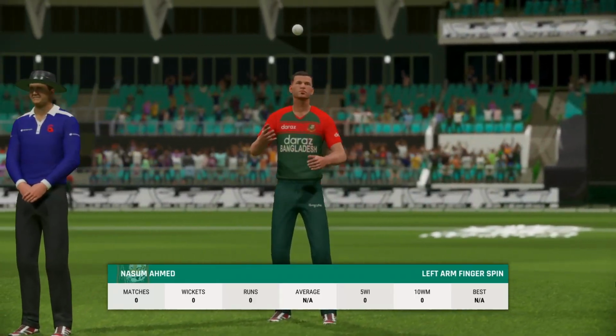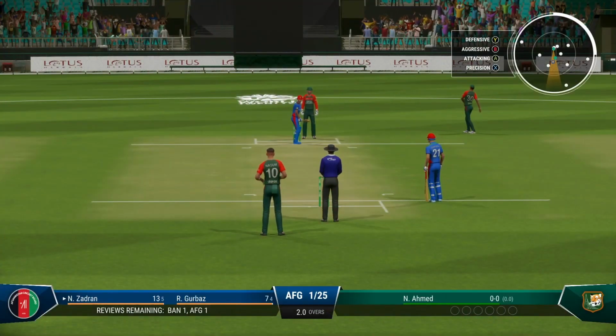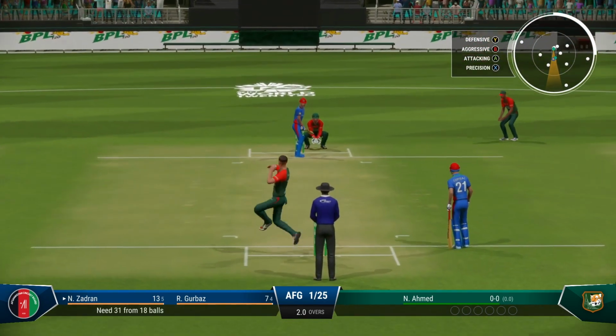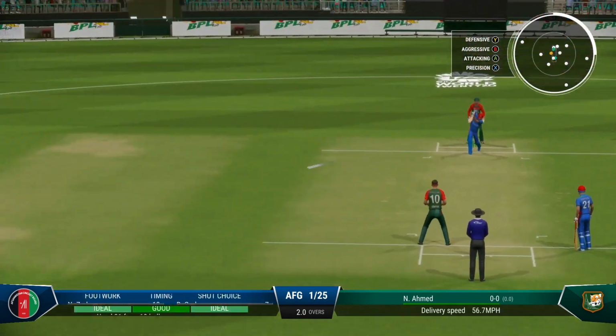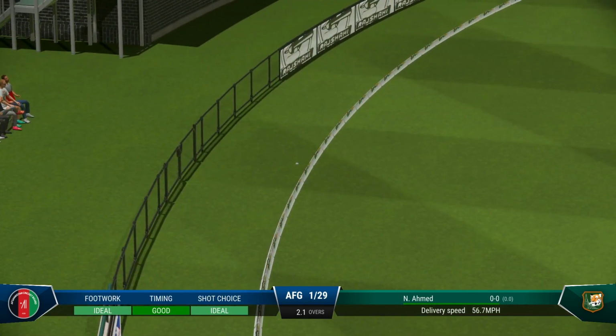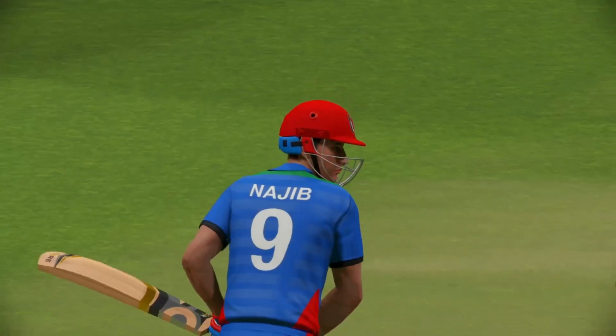Ahmed, the spinner, coming into the attack. The captain is going with the spinner. Yeah. Saw that early. No one's catching that. Great shot. A lovely flowing on drive there. No problems at all getting it to the boundary.